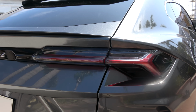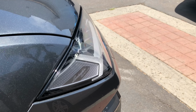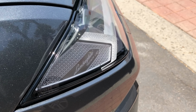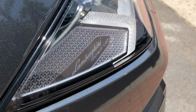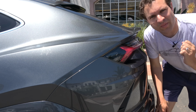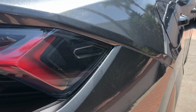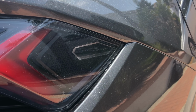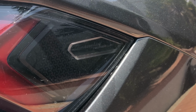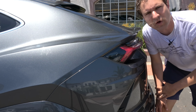And the Y shape continues on the side of the headlights where it says Lamborghini Technica LED. You can see all those little Ys in there in that entire area just to keep that design theme going. And once again, that continues on the back of the car on the side of the taillights. You can see it again says Lamborghini Technica LED, and again that's in a little space with all the little Y designs to mimic the look of the headlights, the taillights, and the rest of all the Ys.